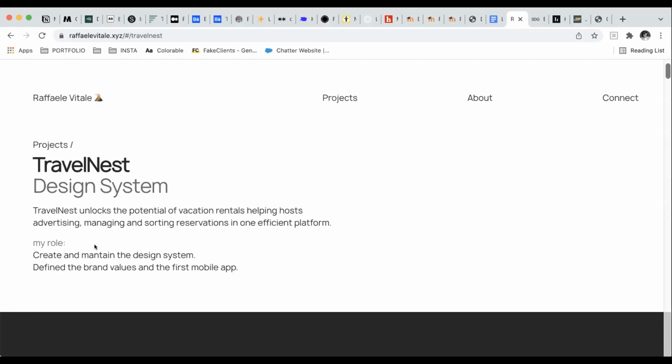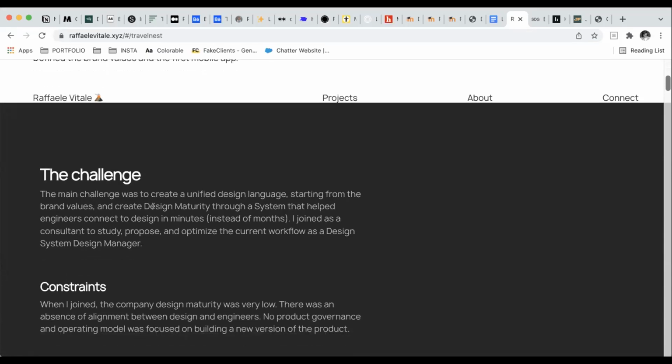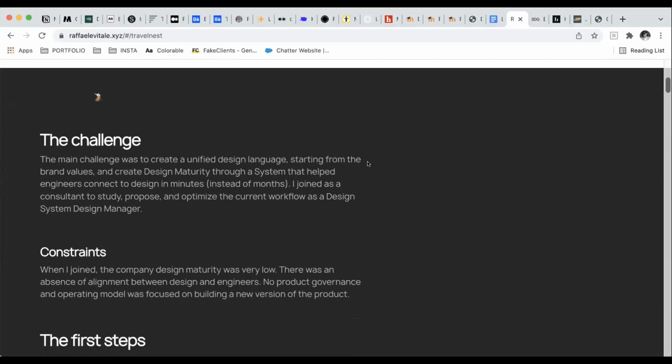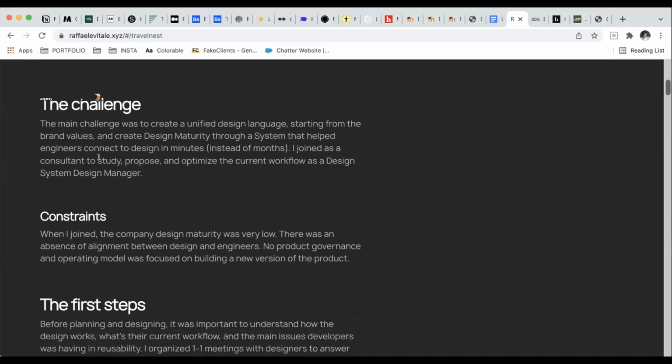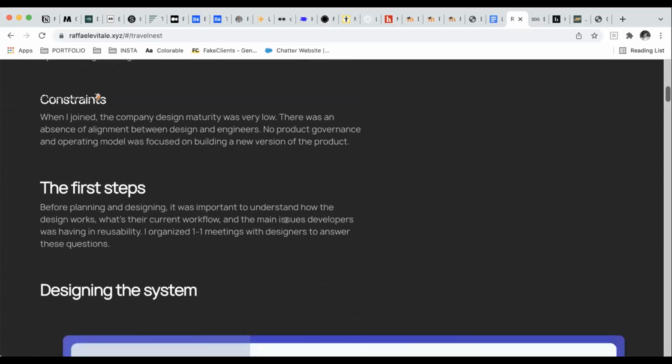What was your role? And then afterwards, I prefer this layout when I do my portfolio. Your role, challenge, solutions, and then your challenge, idea, and solution. So that's the way he structured it, also the way I would structure it. Then he talks about the challenge. Can you see how short the copy is, not long. He talks about the constraints, and then he talks about the first step of the execution.